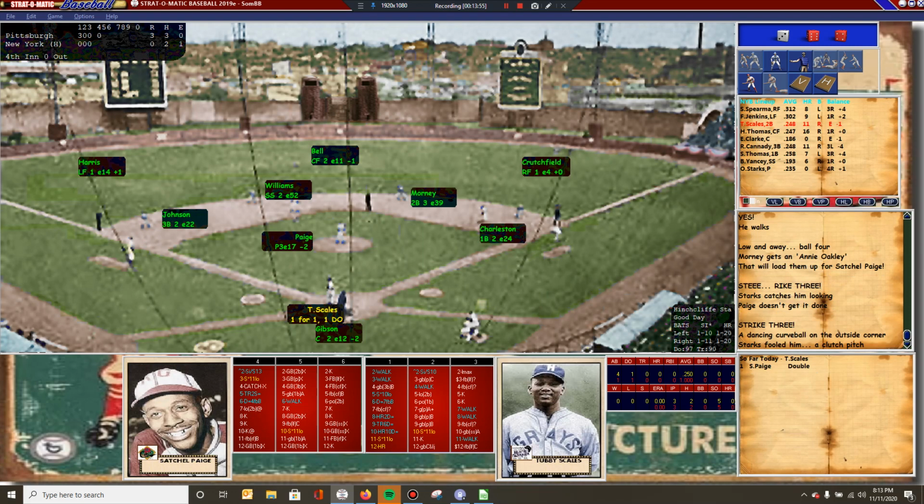And we head to the bottom of the fourth. It's still 3-0 Crawfords. Here comes Tubby Scales. He's 1 for 1 with a double. Here comes the pitch from Page.